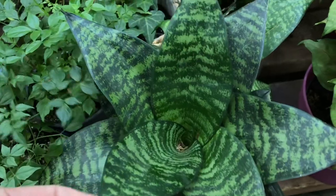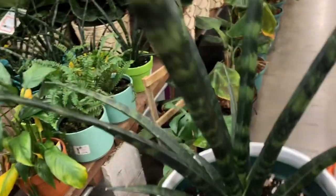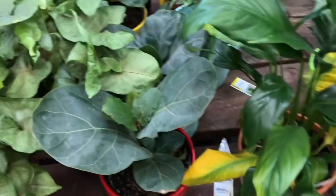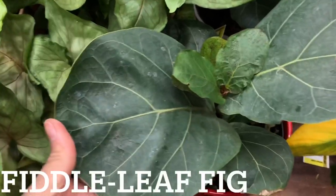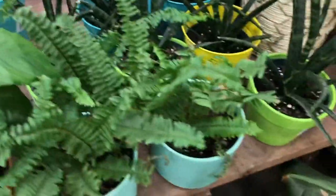The Robusta? Oh my god, there is music. I'm gonna get a copyright on this thing. Small fig tree. Oh, thank goodness, they turned off the music.